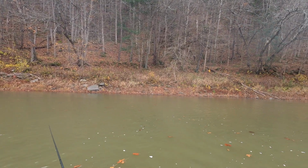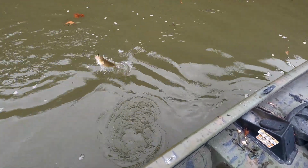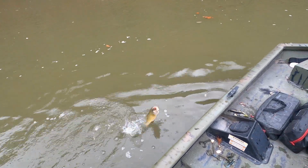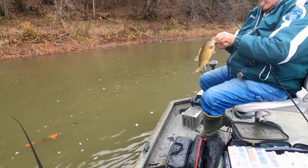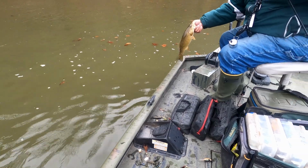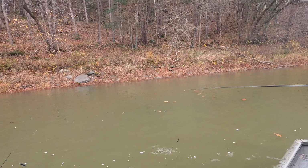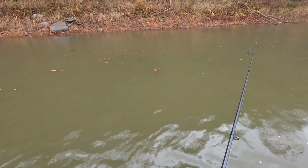Here's yet another one. Well, this is getting really boring. Too many fish. It's funny seeing all the different color variations in them. This one's pretty plain, but we've had so many that are just so bright. So many with dark lines, and I think it's just a camouflage thing. Smallies are definitely a beautiful fish. They have so many unique characteristics between each one.